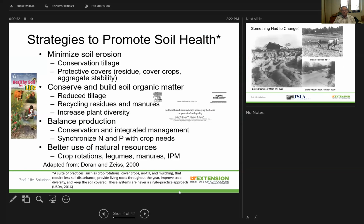Soil health, as you know, has received a lot of attention in the last few years, especially given the emphasis that the United States Department of Agriculture has put on it. They have a number of different definitions out there.